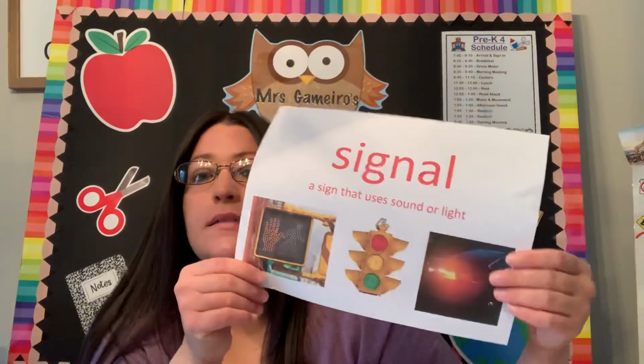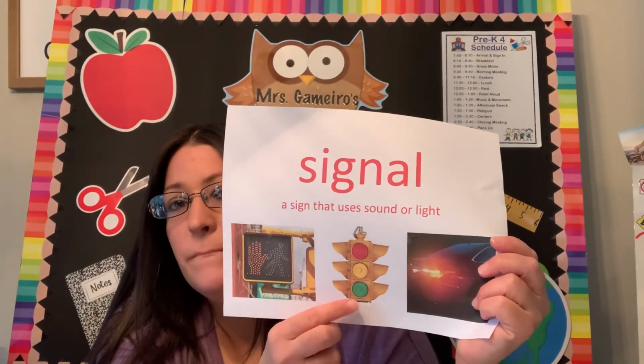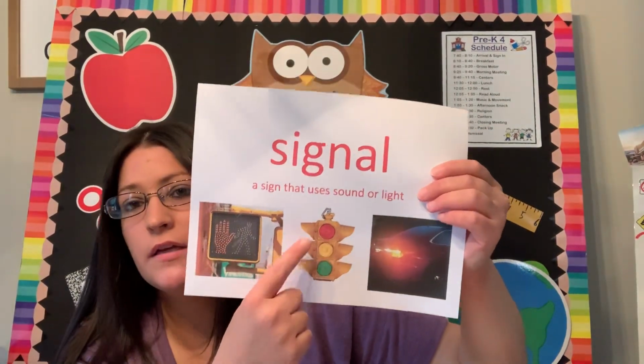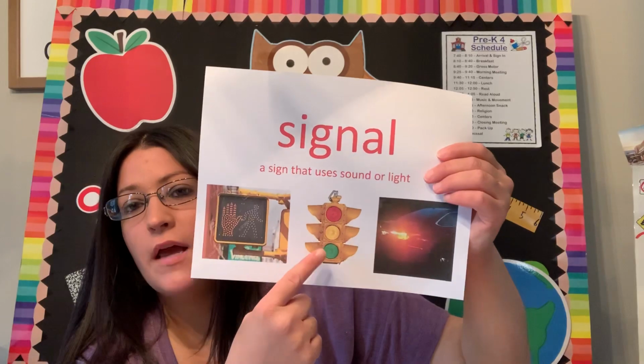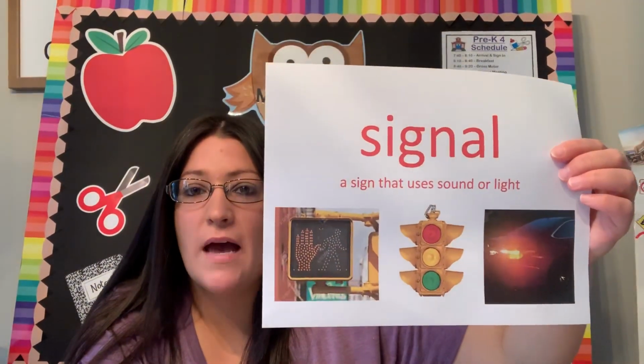Another sign that lights up that you see all the time are stoplights, traffic lights. That is our red, yellow, green. Stop, slow down, and go. You probably see those all the time driving in the car with mom and dad.